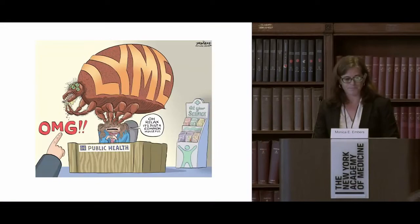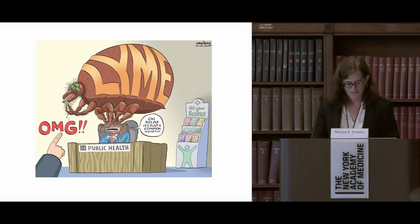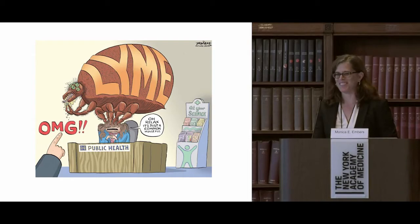So not only does the VBNC state have basic science indications, but also, with respect to the idea of persistence of infection, I think it's very important to understand these bacteria. And this is the indication of the Lyme problem, the reality of it.